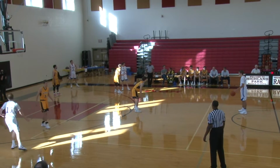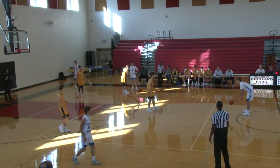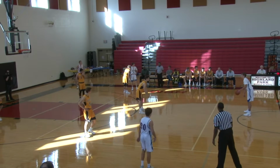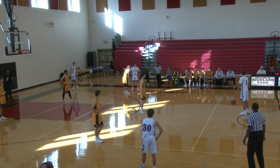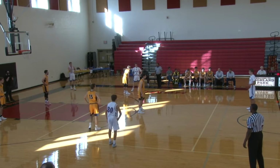And now it looks like TCA is holding for one last shot. 33 seconds here, and it looks like the Scots might be content to let them take the air out of the basketball here. It's Newhoff all the way out top.